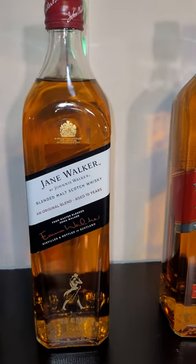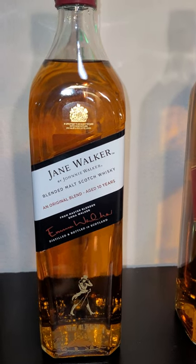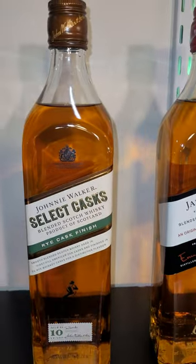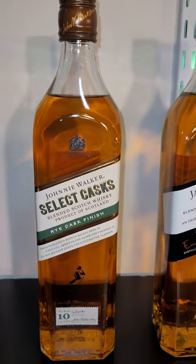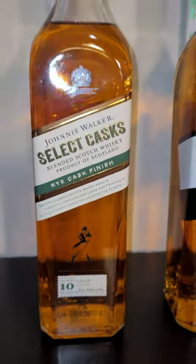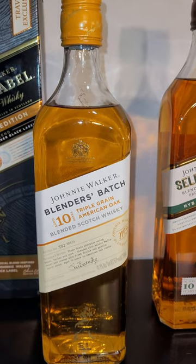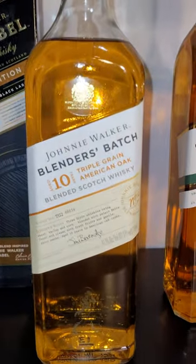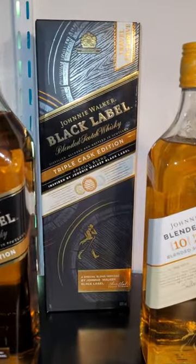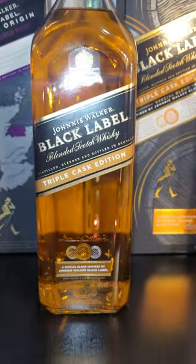Alright, this one is Blended Malt Scotch, the original blend, Emma Walker. This one has a 10 year age statement. Next one is Select Cask, Rye Cask Finish. This one also has a 10 year age statement. And next one is Triple Grain American Oak, coming with a 10 year age statement. Next one is Triple Cask Edition. This one has no age statement.